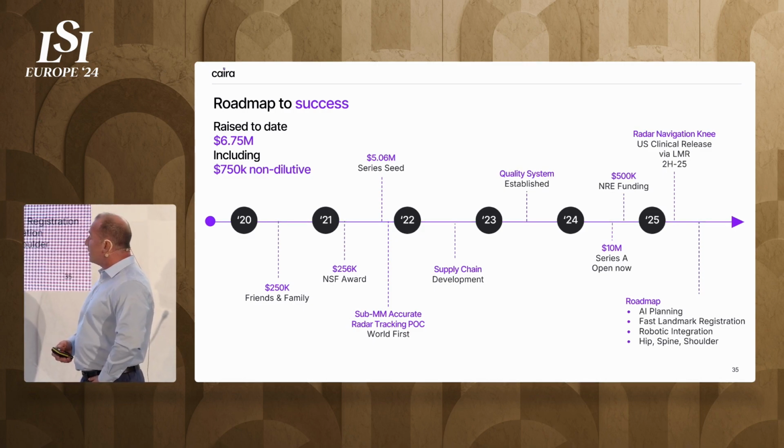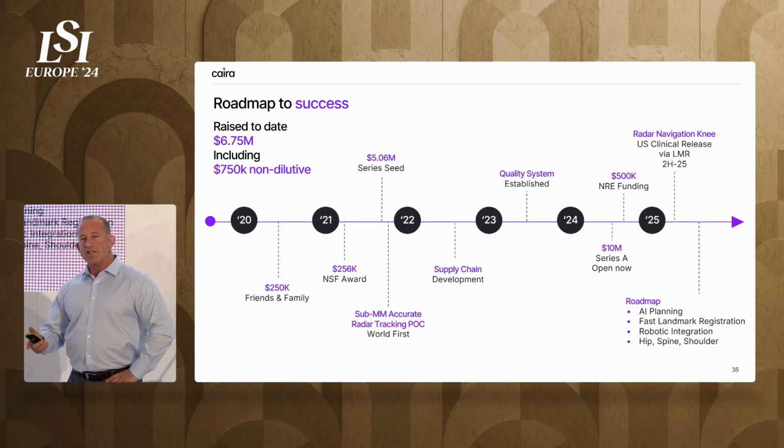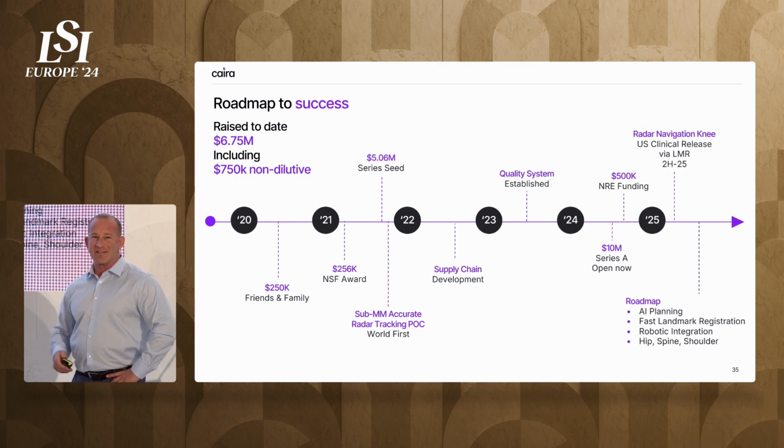So presently, we have a $10 million Series A that's open. We have $1 million committed, and we're now in diligence with a lead investor for between 5 and 9. So there may be anywhere between 1 and 4 left in this round.